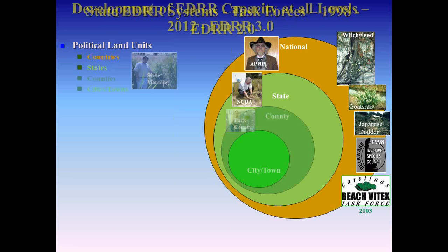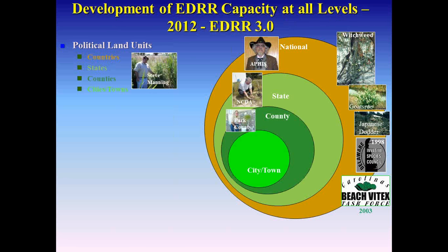Now, after I retired in 2012 last year, I started working with Steve Manning in our company, Invasive Plant Control. And he encouraged me to take these concepts we had developed in EDRR 1.0 and 2.0 and develop new ways and new strategies to work with people at the local level. And so now what we're doing is developing the landscape approach to EDRR, which is EDRR 3.0, which means we take the same concepts we applied at the state and federal level, and we apply them down there at the county and local levels. So here's what it's going to look like.